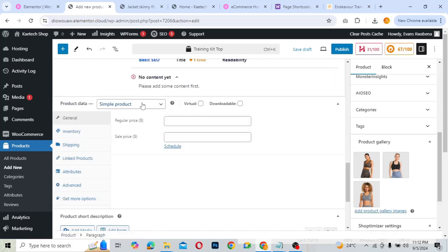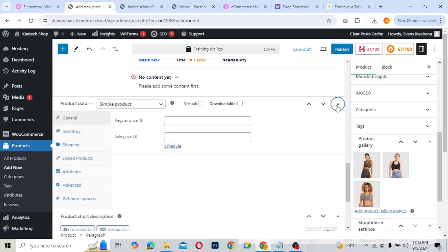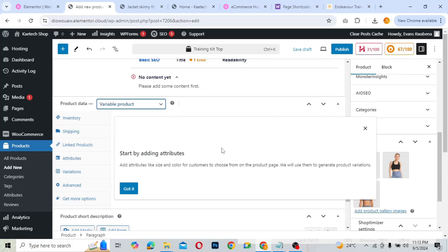Now you can choose between different kinds of product. We have simple product, group product, external affiliate product, and variable product. But simple and variable are what we're going to use on this particular website. The settings are gone, so I'm going to click over here for the settings to show again. Now you can give a price for it. Let's say I'm going to have a variable product, so I'm going to click on this one over here which says variable.